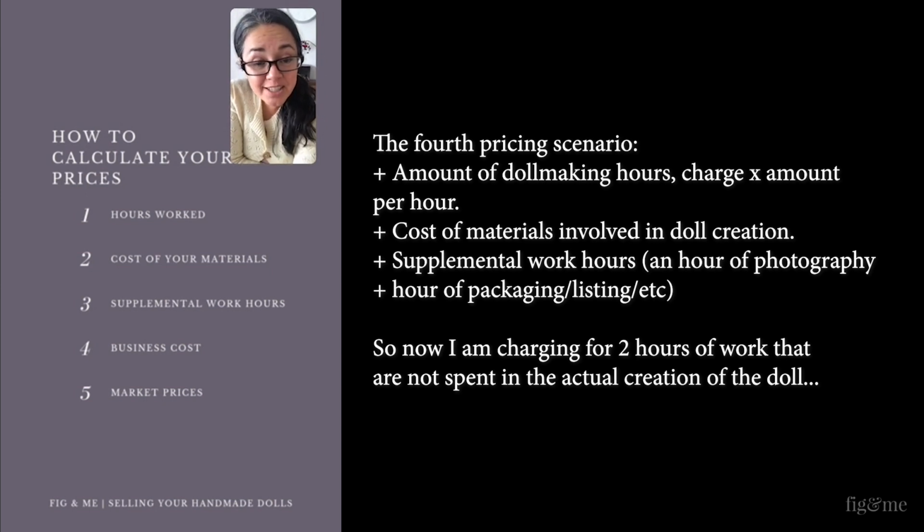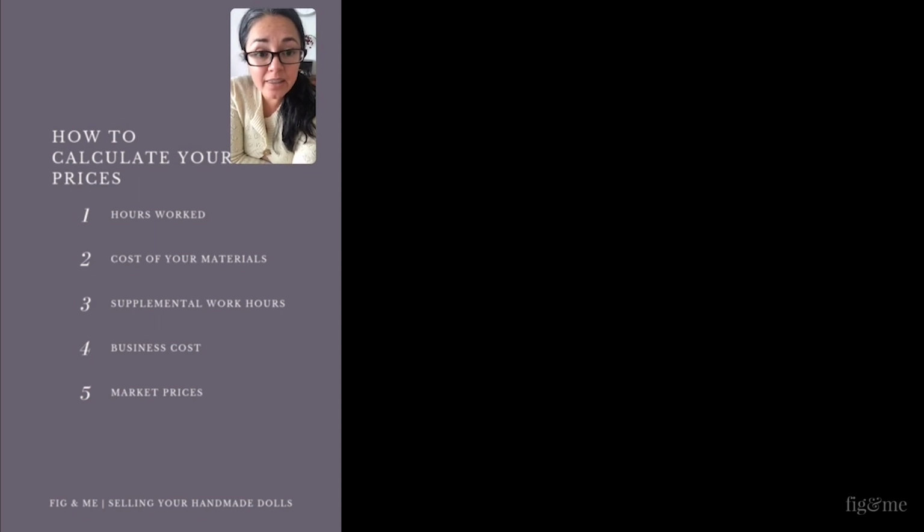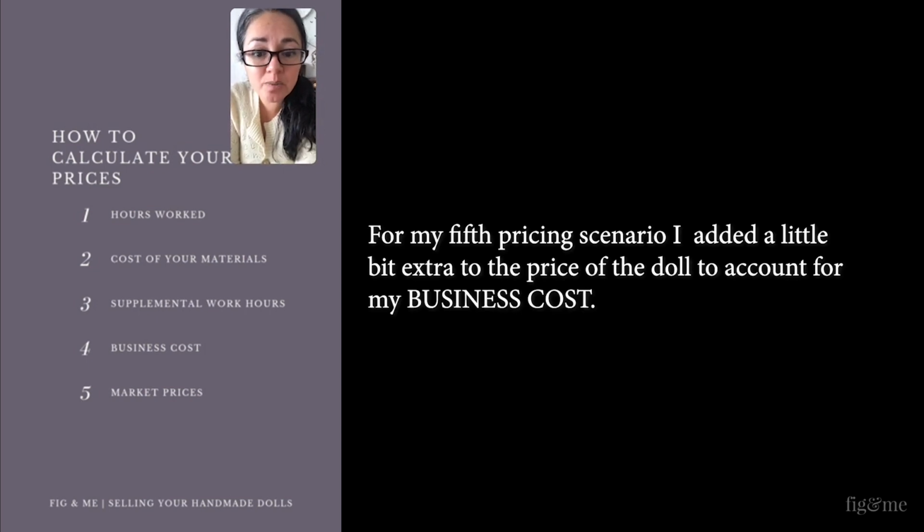Then, a few years into that, I started adding the business cost, what it costs me to run my business. Obviously, it is not a full cost, because it's really hard to determine this. I would say that you would only get to this kind of formula or add-ons to your doll prices once you actually know what it costs you to run your business for a full year or for 2 years, because things will morph and change. Also, you will see how many dolls realistically you can make either per month or per year, and divide your business cost between that amount of dolls.